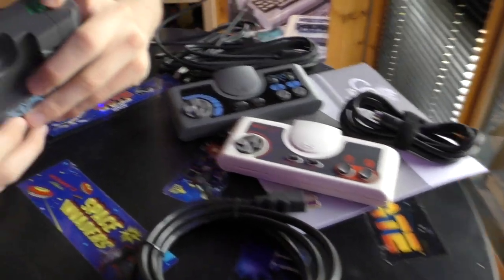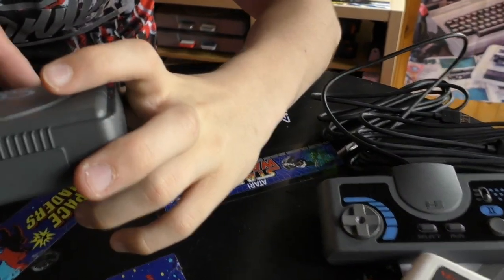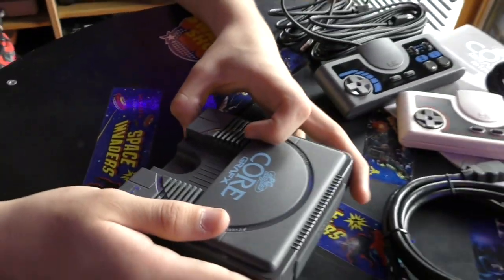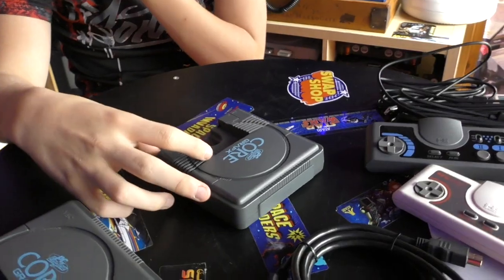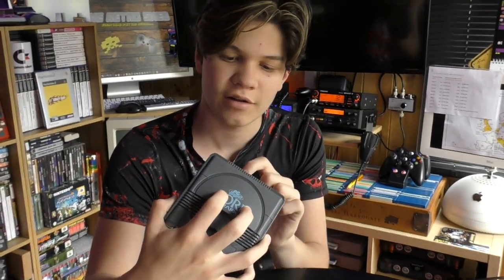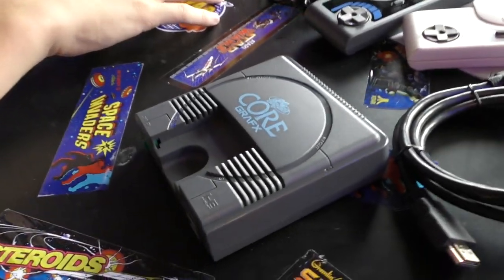The power button's just there. And on the original one, a little thing slots out to keep the card in place. Yeah, it does. That's cool. Well, there goes the controllers. There's the HDMI. And to power it, there's a phone charger. You can use a phone charger or any kind of 5 volt, I would have thought. Right, let's get this powered up and see what it does.